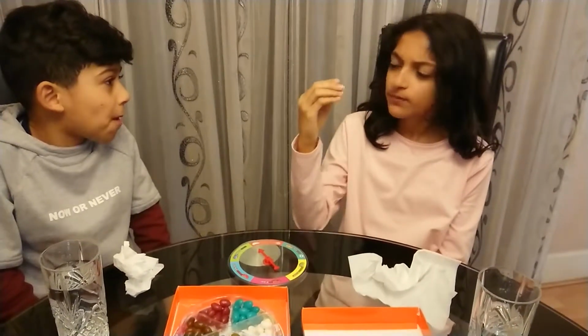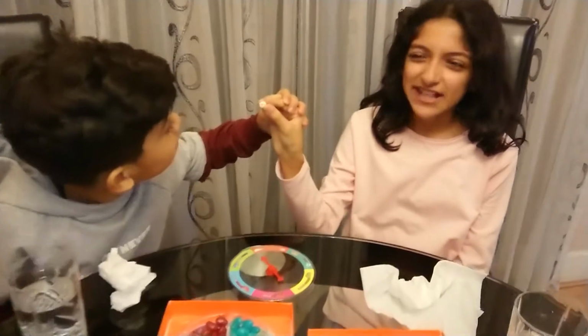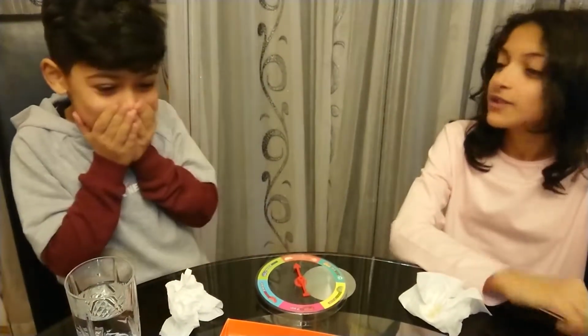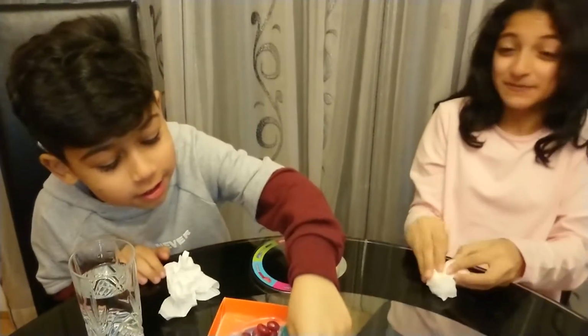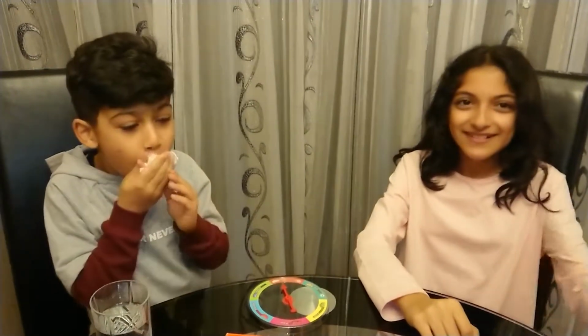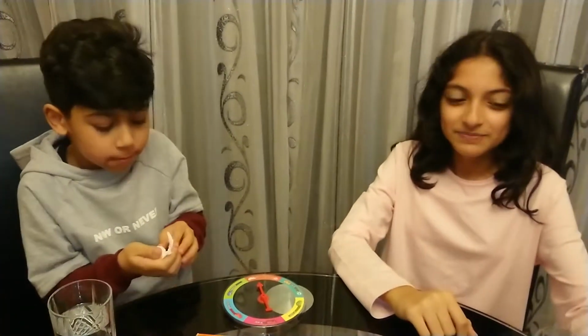Is it supposed to be like a brownish colour on the inside? What? You got rotten milk. Oh. Ew. You better get rotten milk. No. Oh my god. I got tutti frutti. If it's round inside, that means it's rotten milk, because I bit half of it and it was weird. It's rotten milk. Actually, it tastes like caramel.